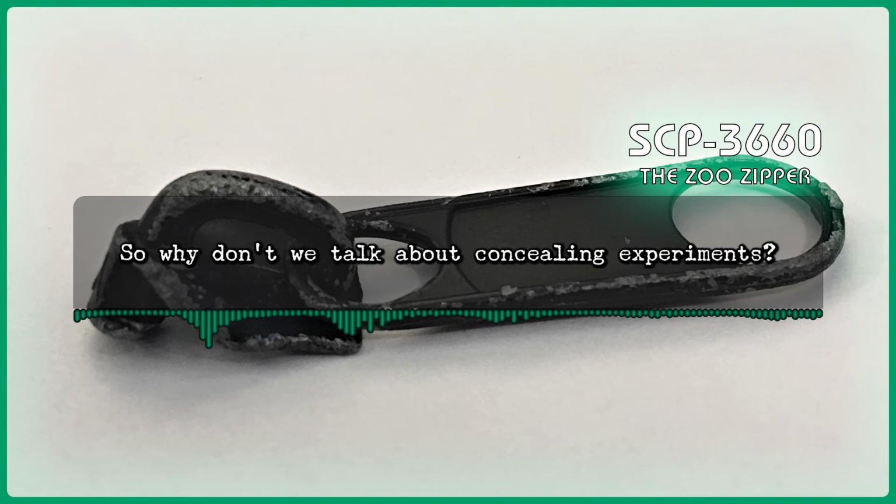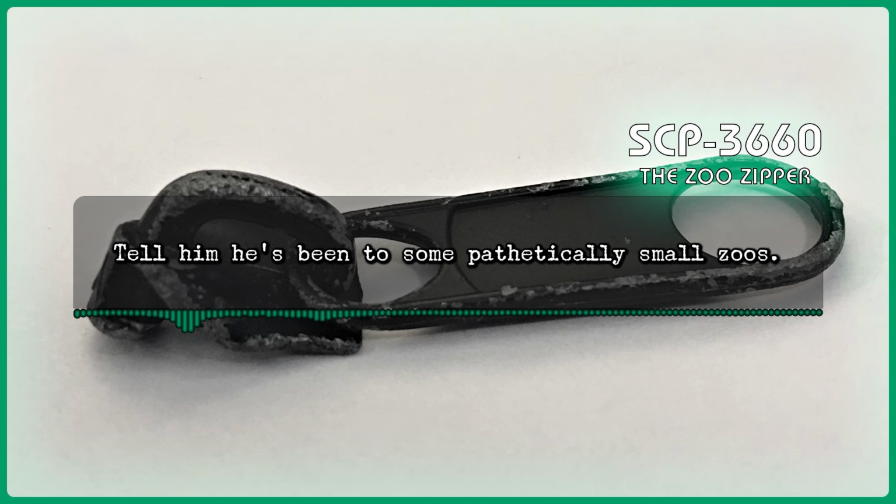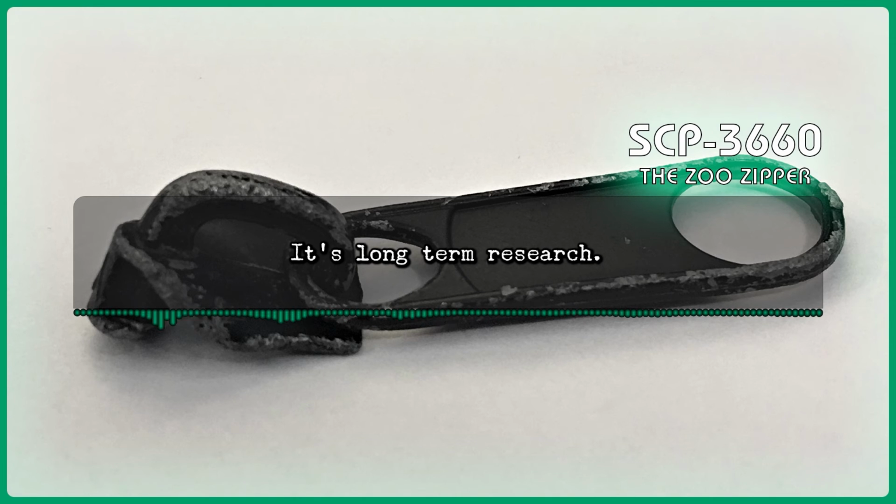Everywhere. So why don't we talk about concealing experiments? Why don't you give me something to say when the big bad suit comes down here and asks exactly why we're running a zoo down here? Tell him he's been to some pathetically small zoos. It's long-term research. All recovered? Did we recover them all?